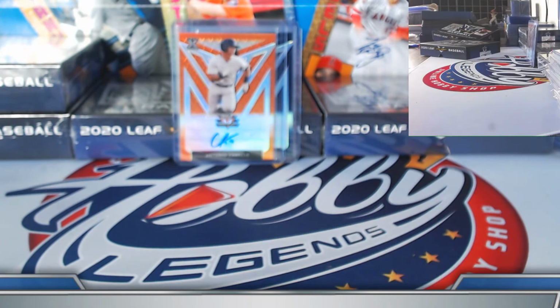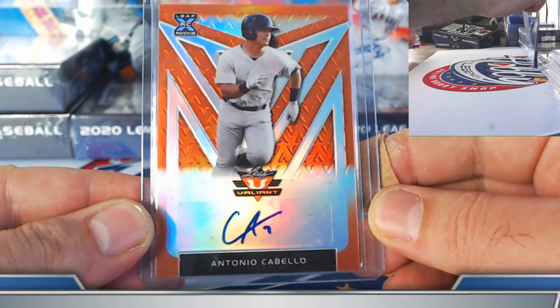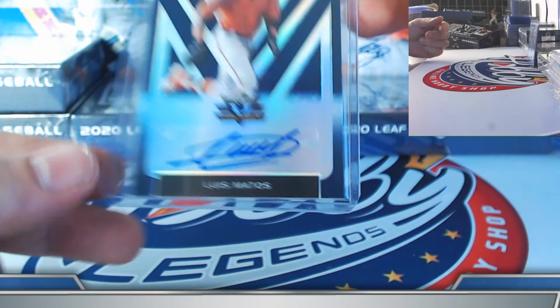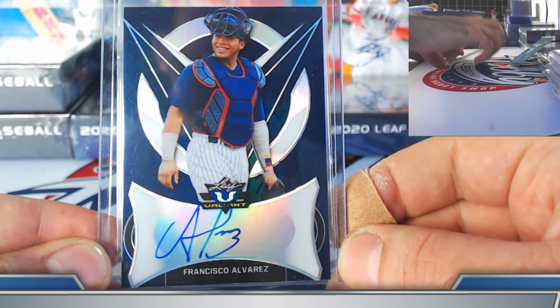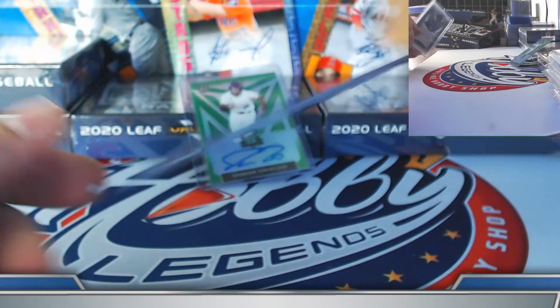Did get the printing plate on him earlier. Antonio Cabello, orange to 75. There we go. Put the Louis Matos spot on the board. Matos blue out of 50. Oops, sorry about that. Francisco, very nice. 19 flashbacks. Francisco Alvarez on card. 24 out of 25.